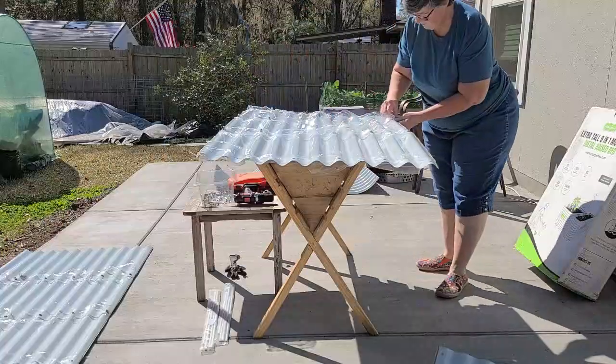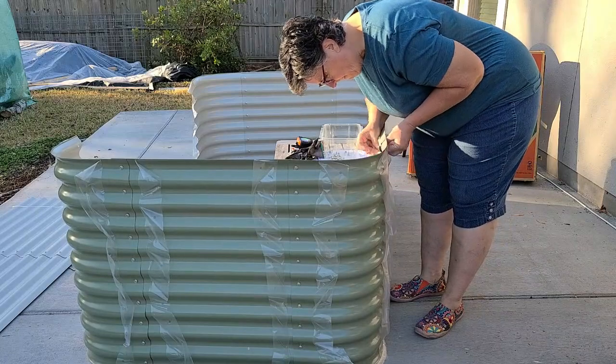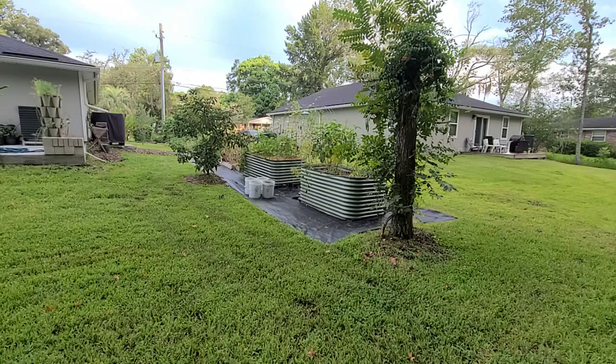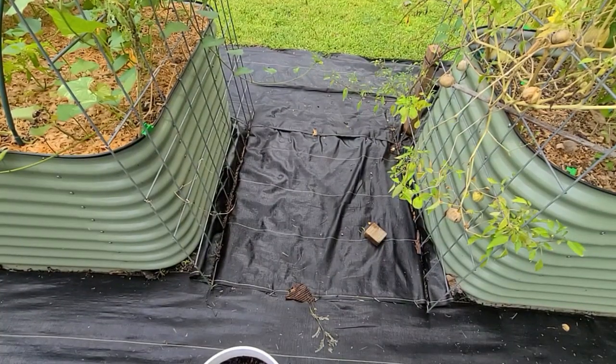How long did it take me to assemble the raised garden beds? If I recall, each of them was about an hour 45. One of them was just a little shorter, because of the experience I had putting the first bed together. Now, if I'd had help or I wasn't dealing with a torn rotator cuff, it might have gone a little faster. How much sun do they get? They get about 10 hours or more in the summer and about 8 hours in the winter in this orientation. They are in the northeast corner of my yard, with the Vego being the eastmost and the Birdies bed being the westmost. From this angle, it's really hard to even tell the beds apart.